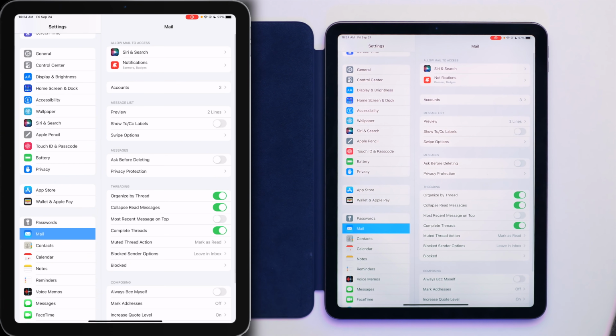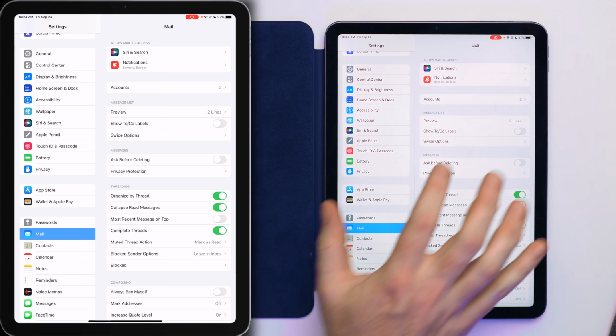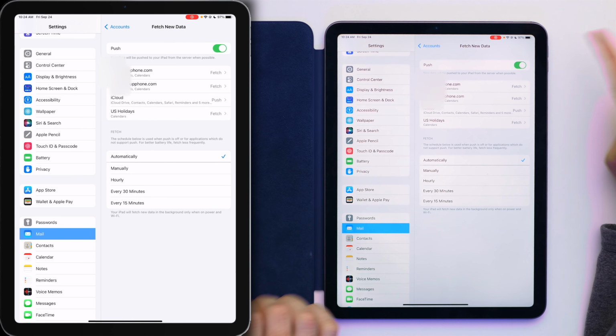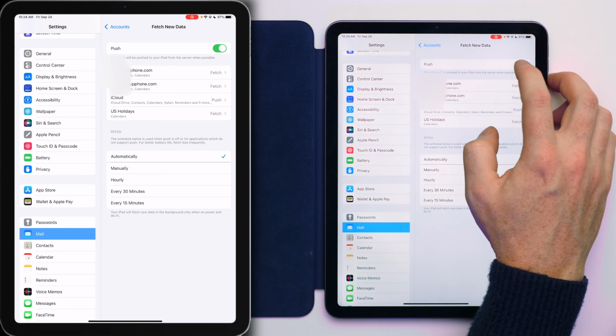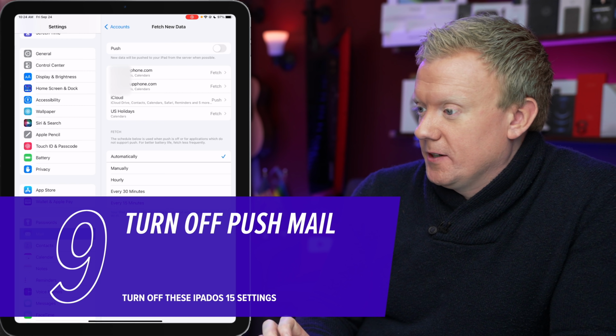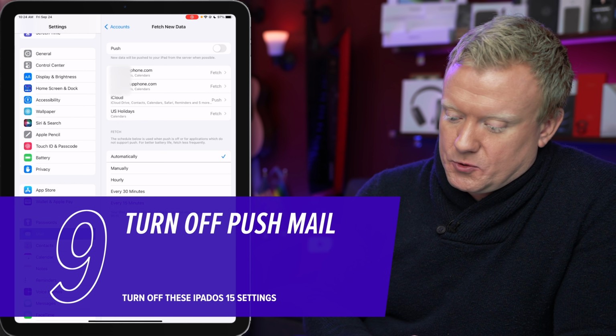Next, let's talk about push mail, a gigantic battery drainer. Right. Tap on mail. Tap on accounts. Then tap on fetch new data. Turn off that switch at the top of the screen. Right. This is one of the things that we know for sure is a giant battery drainer, not just from experience when I was at the Apple store.